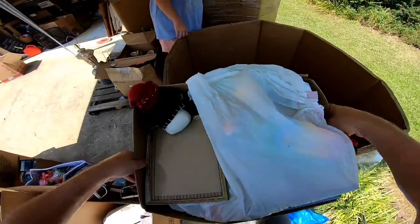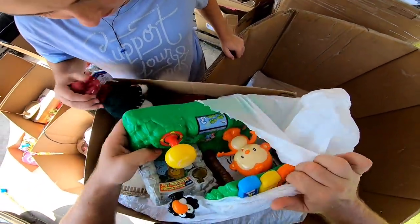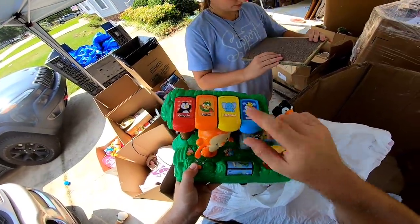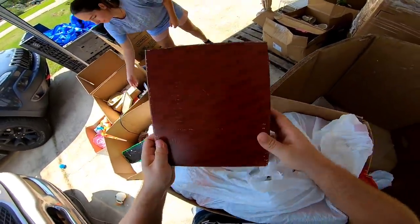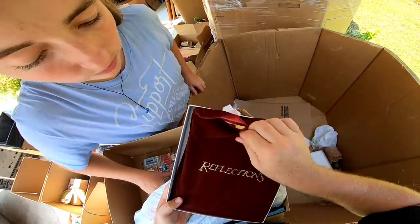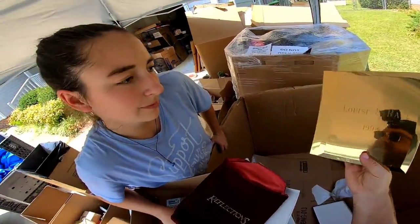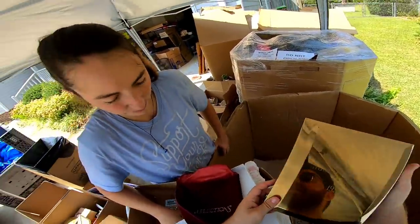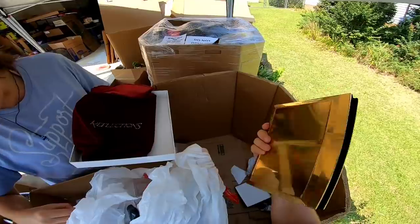Still gotta go through this box here. These are toys. Probably needs batteries, but looks like it would work just fine. Christmas. Things Remembered, engraved gifts. Oops. Reflections. You think this is personal? Ooh, is this gold? Louise and Paul, 1992. No pictures. I guess I could put it on eBay. But what do you think the chances are that somebody, Louise and Paul, a couple that were married in 1992, would use it?